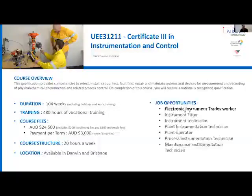Job opportunities are electronic instrument trades worker, instrument fitter, instrument technician, plant instrument technician, plant operator, process instrument technician, and maintenance instrument technician.